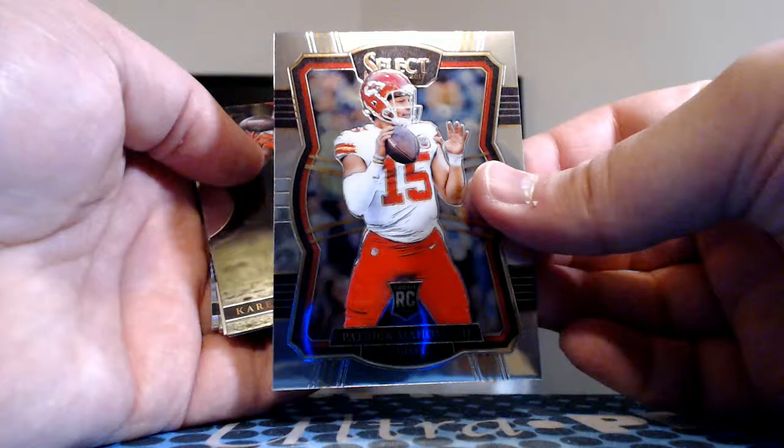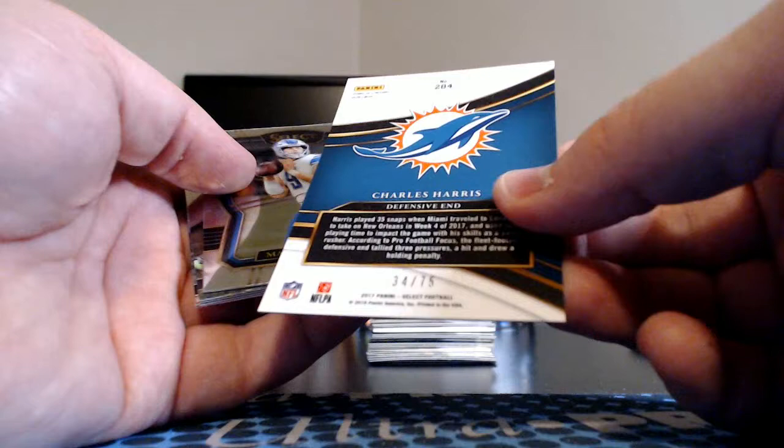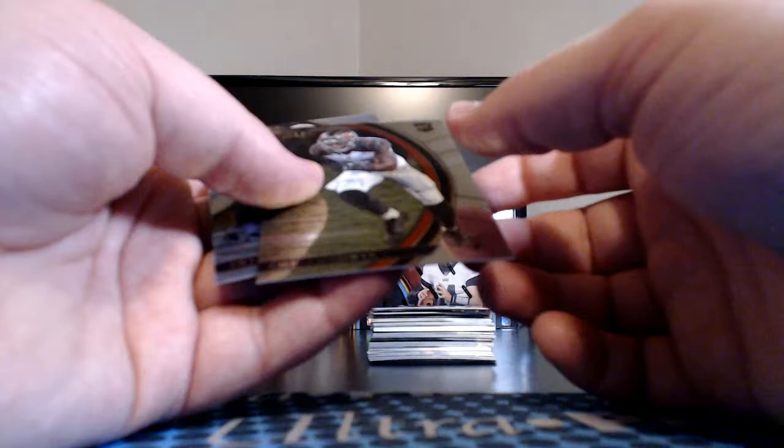That'll help a little bit. Kareem Hunt right behind him. Speaking of, refractor of Joey Bosa. Copper, Charles Harris, 34-75. Matt Stafford to your base. Rookie C.J. Beathard. Chris Godwin, rookie. Refractor of Antonio Gates. Hassan Reddick for the Cardinals.